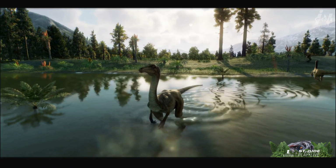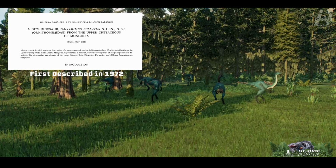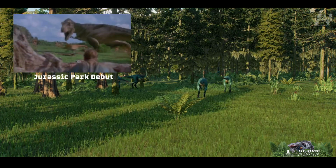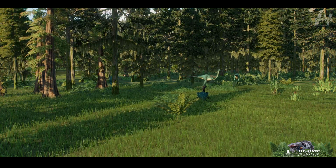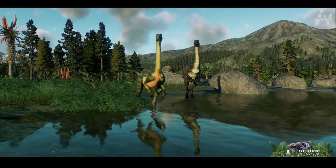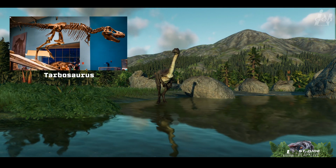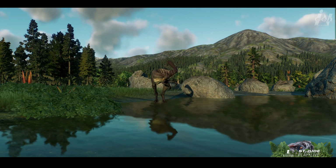it could swallow. Although Gallimimus was first described in 1972, it remained relatively obscure until its big-screen debut in Jurassic Park. Who could forget the iconic scene where the herd of Gallimimus is chased down by a T-Rex, with one unfortunate individual succumbing to the predator? While that moment is a product of bringing back dinosaurs from extinction, it's rooted in plausible science.